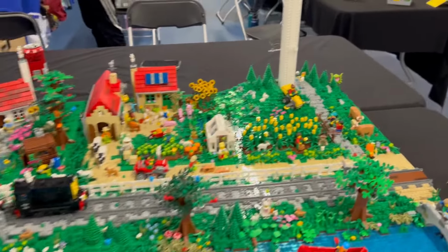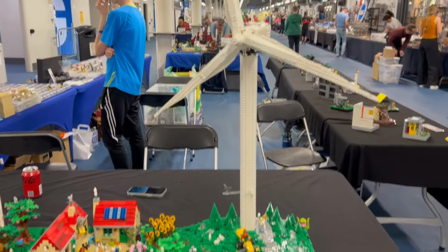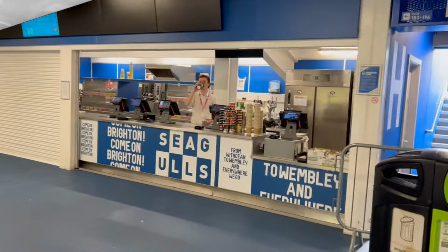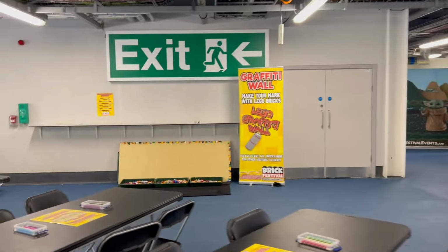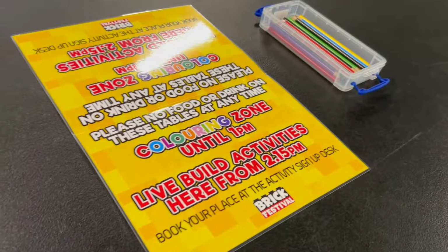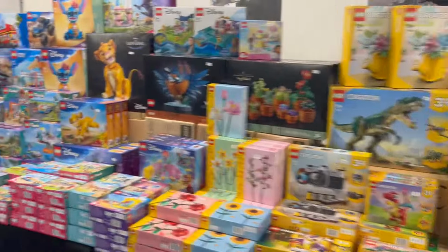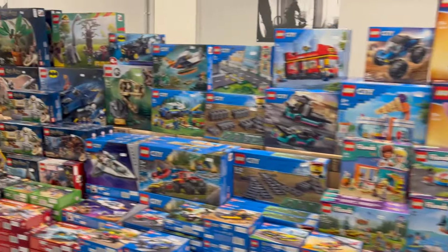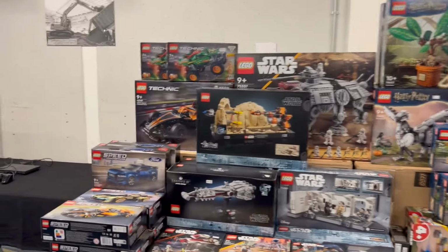We saw this last time, didn't we? They've got the line. Yeah, investors. This is good. Anyone want some drinks? They've got it open. And then later on here, they've got all sorts of activities. See the graffiti wall, you can build some stuff on the wall there. And there's an exit. Lots of the new stuff.